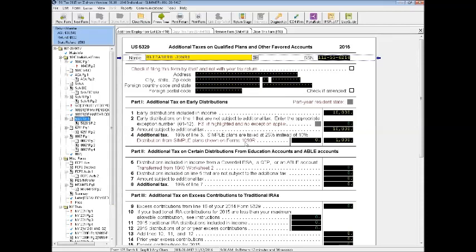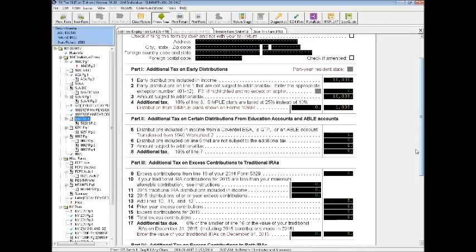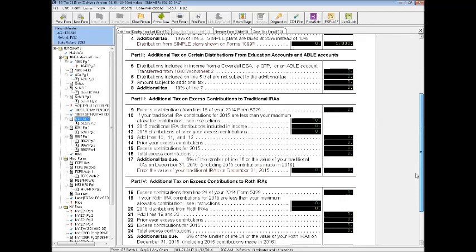Say she took that $10,000 out for their first home or any other reason, maybe to pay premiums because they were unemployed. She took it out to pay tuition for college. There are exceptions to the tax, not excluding the income, but you can keep it from the 10% tax. Okay. While we're here on the 5329, we'll take a look at penalties on distributions, early distributions from education accounts. And they even tax you if you give excess to your IRAs. Okay. So that would be there. Excess contributions to your IRAs or Roths.